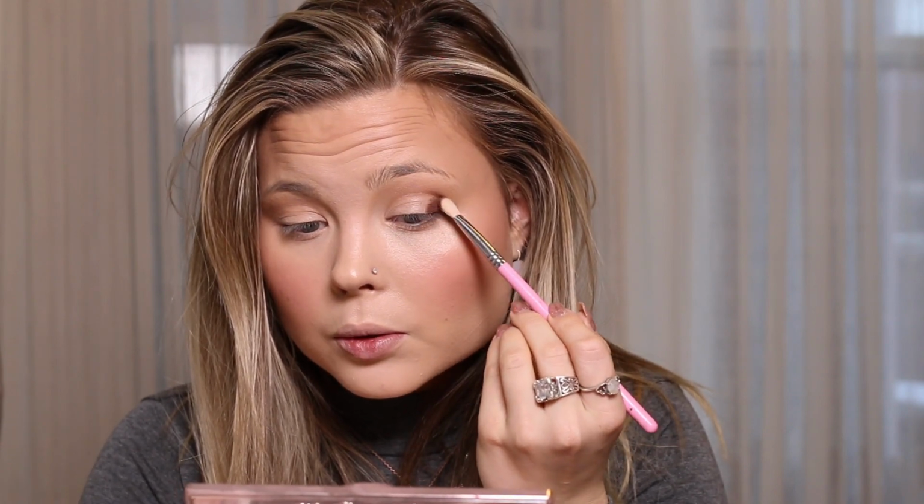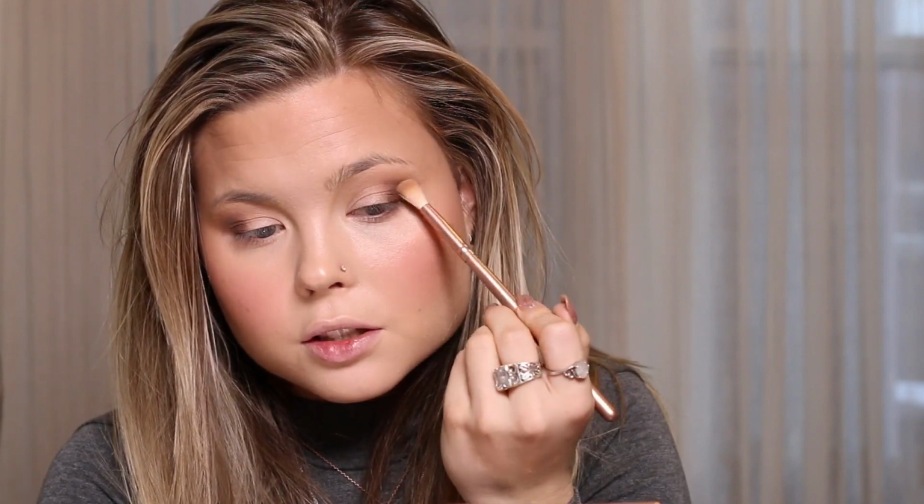Okay, so just a really soft little wash of color, which is perfect. I'm going to switch brushes and we're going to stay in this palette. I'm going to go in this beautiful, perfectly chocolatey brown shade with my little blending brush. I'm going to pop that on the outer corner like so, and then into the crease just a little bit. Then you can take that same brush from before with that lighter shade, whatever's left over, and lightly blend that out. Just soften all those edges.